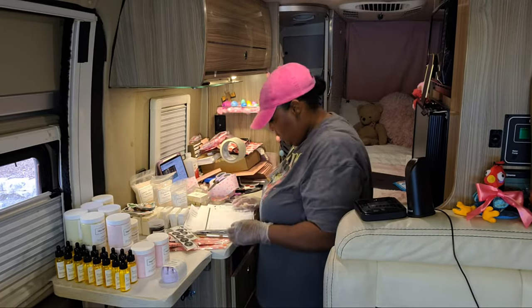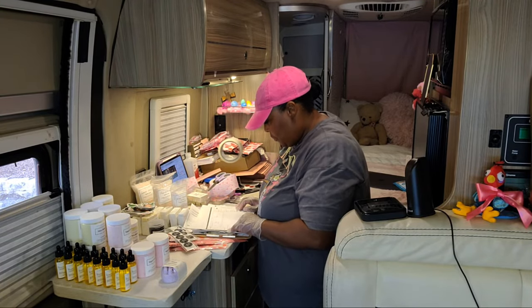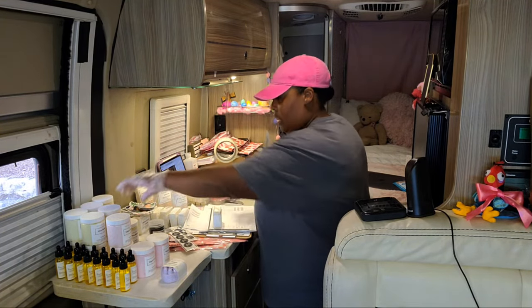Okay. All right, oatmeal and shea butter. So far. And shea butter.